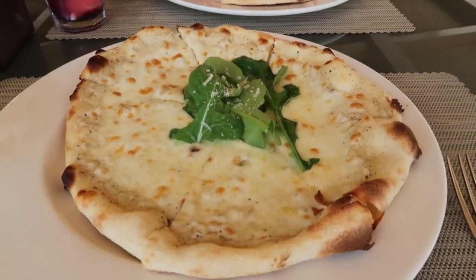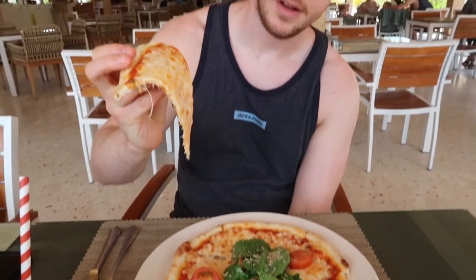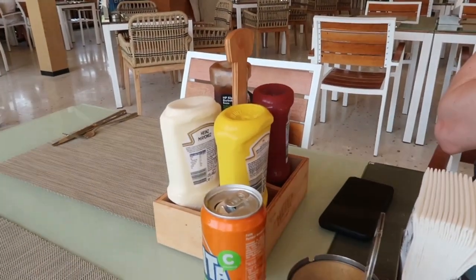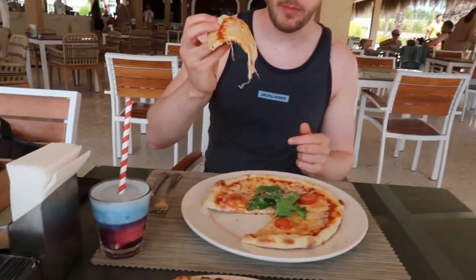This is the 4 cheese pizza. And we've also got the margarita one. Lovely. I can see stone baked. Beautiful. It's just in the corner over there. And as well, you get all of your mayonnaises, Heinz, tomato ketchup, mustard.